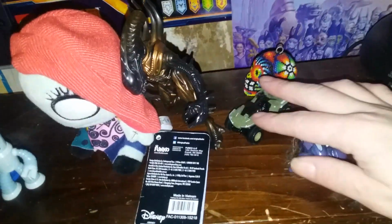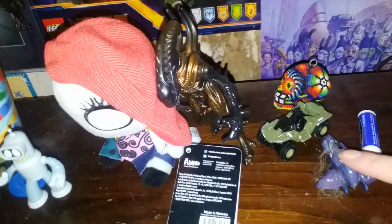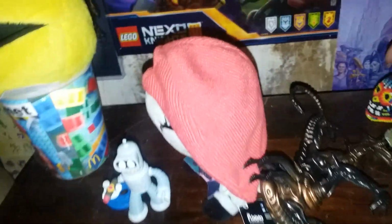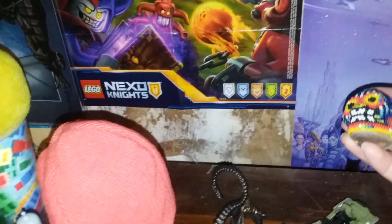A couple of, whatchamacallit, they're like Hot Wheels Halo vehicles. The word wouldn't come to me. My sister got me this from Mexico quite a few years ago. It's really well detailed, like how they put all the beads together and everything. It's amazing. So the lights glaring on it.